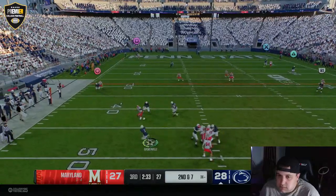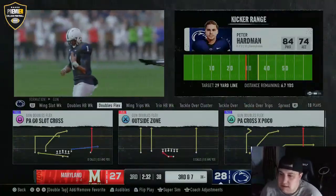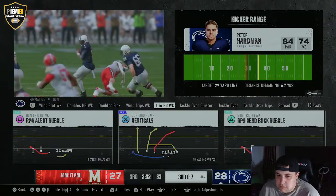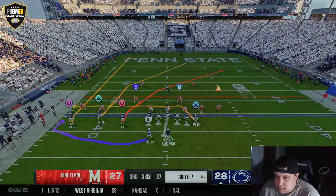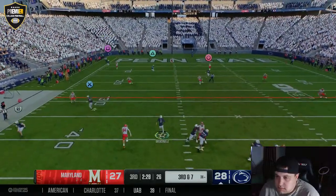Slips away. Looking to buy time. Nothing. A broken sack. He'll cut his losses and throw it away. It'll be 3rd down. Give that guy a lot of credit. He was able to somehow avoid that sack, but nobody open downfield, throws it away. They couldn't make the connection on 2nd down.